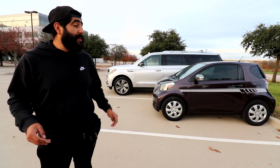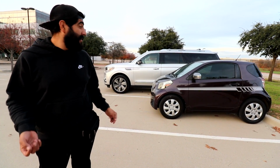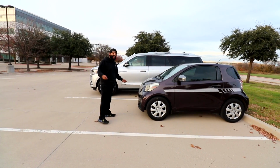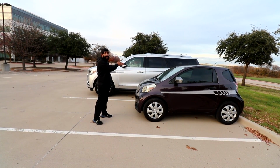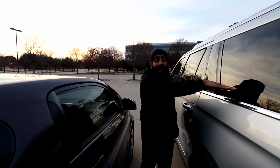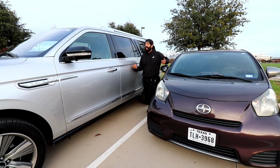Now, the size difference between these 2 cars is really comical. One seats 4 and one seats 7, and one is quite literally less than half. Now, I think honestly, if I really wanted to, I could fit this Scion inside of the Navigator if I fold the seats down. This car literally comes from the top of it to right about halfway in the glass. This car is huge compared to this one. But which car is faster?